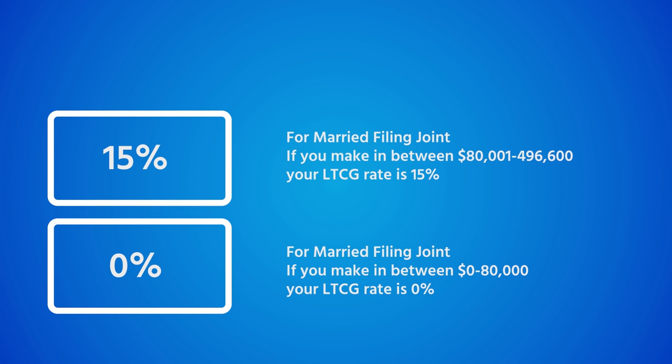$496,600. So I think it's safe to say 99%+ of people listening to this are going to fall in one of those two brackets. So it's either zero in the best case scenario, or 15%, which is still phenomenal and is going to be almost invariably lower than your marginal tax bracket for ordinary income rates. So you see why there is an advantage to selling this once it gets to that year or more.